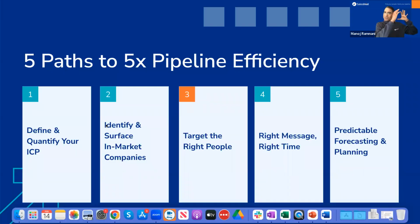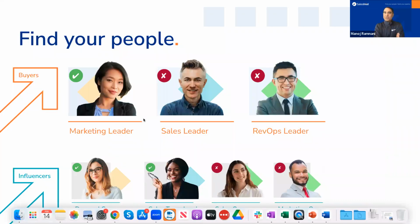Now that you've defined your ICP, applying the firmographic, demographic, and technographic data there, you've put the intent layer on top of it, so you know exactly who's in the market or showing interest in your solution. What's next? So far, you have identified the companies. Companies don't buy. It's the people in those companies that buy. So that's the third step.